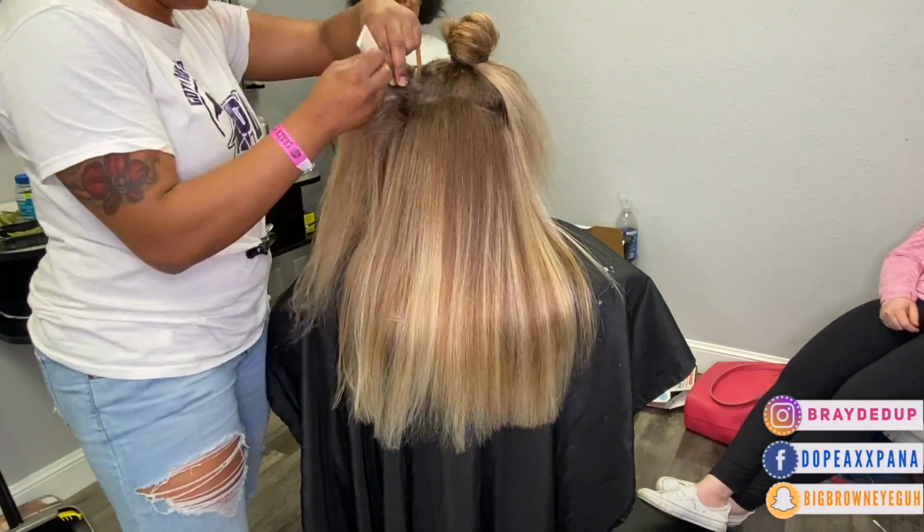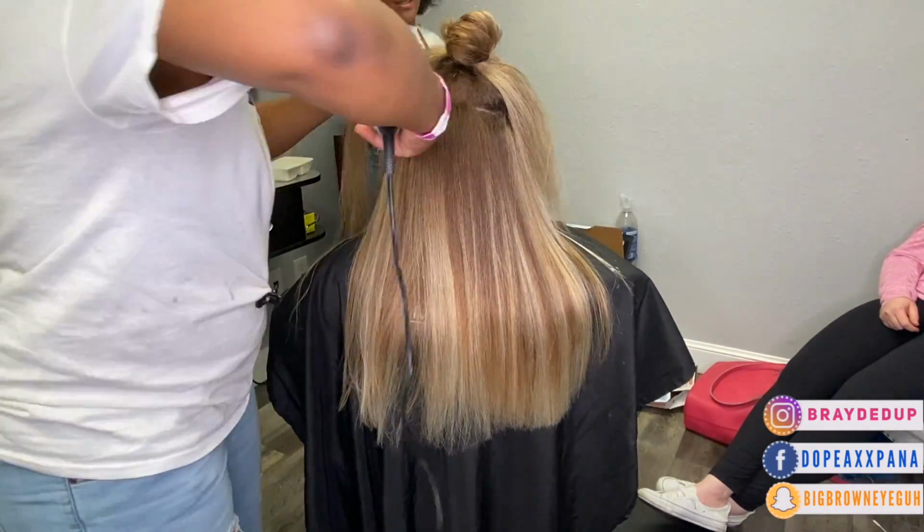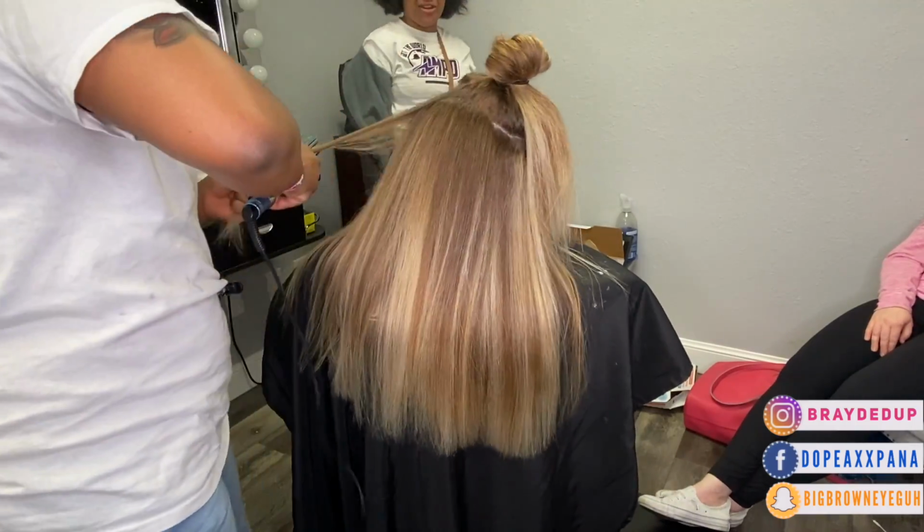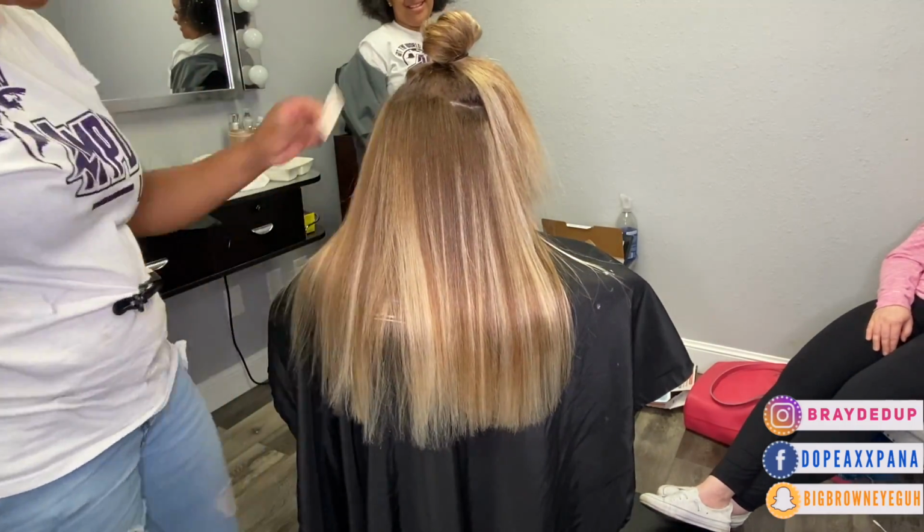So I'm going to let you guys see when I finally revealed her hair to her after I straightened it. She looked so bomb. I was super excited for her. So yeah, take a look.